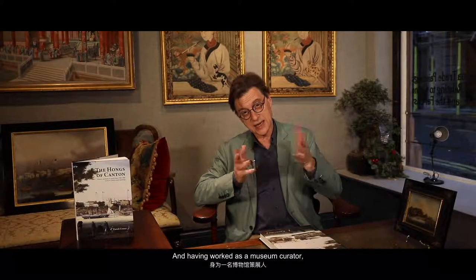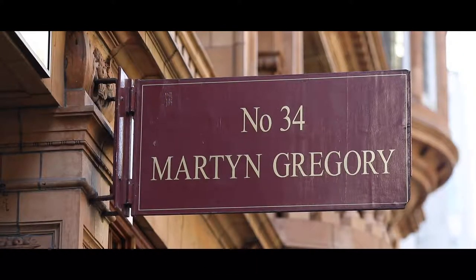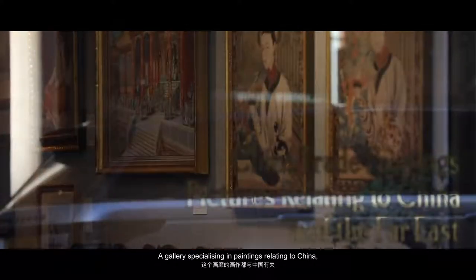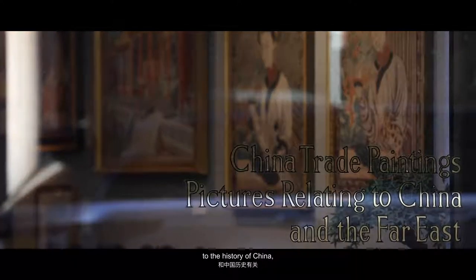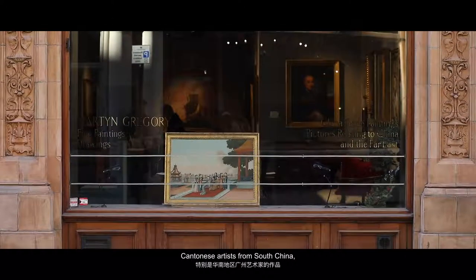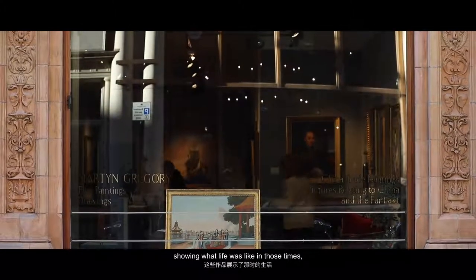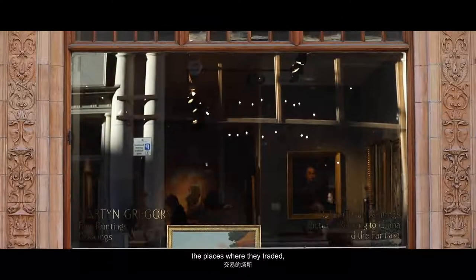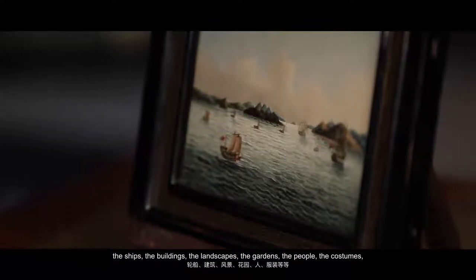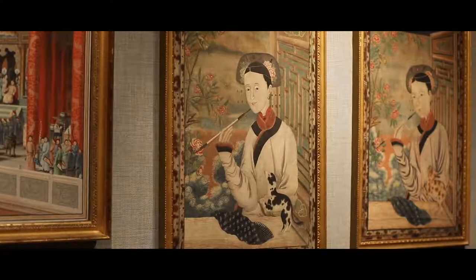And having worked as a museum curator, I then came here to the Martin Gregory Gallery in London, where I'm sitting, a gallery specializing in paintings relating to China, to the history of China, and especially paintings by Chinese artists, Cantonese artists from South China, showing what life was like in those times, the places where they traded, the portraits of the people, the ships, the buildings, the landscapes, the gardens, the costumes.